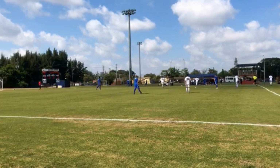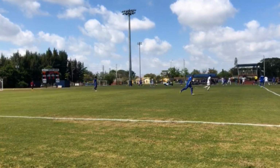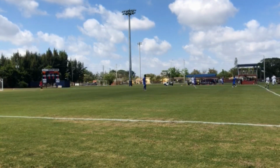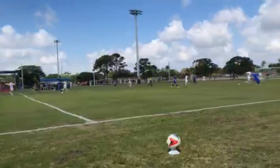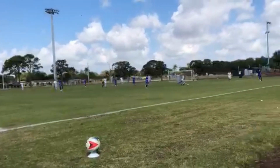Again, it appears Weston is clearly playing in a defensive position here, just aware Miami FC is going to attack, but trying to stifle it somewhere near midfield. And so far, they're having some success with it. Although now it appears Miami FC is bringing it up. Vincenzo Ranella.